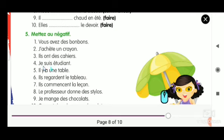Okay. Il y a une table. Il n'y a pas de table. It's because of our verb. Il regarde le tableau. So le is here, so le you have to repeat the same. Il ne regarde pas le tableau. So again la, so you have to repeat the same. Il ne commence pas la leçon. So not a very big difference, very, very minute difference.